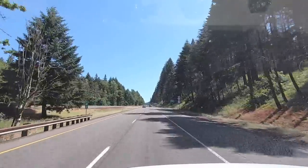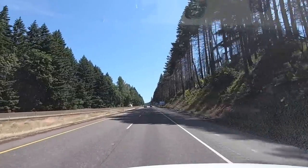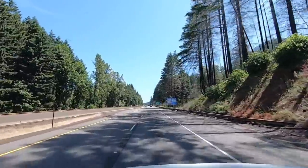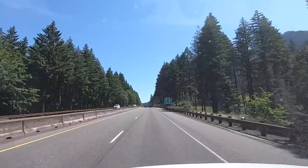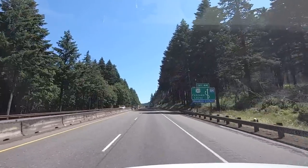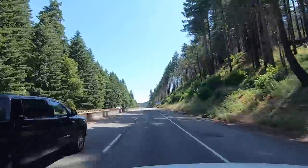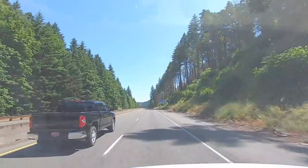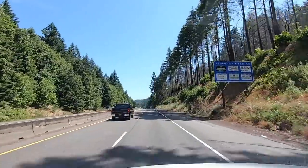That's where we're going. I'm actually going to spend the night here. There's a little campground. I called ahead, so I got a little spot reserved. Also, there's a bridge here. It's called Bridge of the Gods, I think. And anyway, we're going to go across it before I go over to the campground.